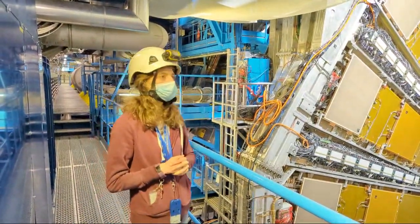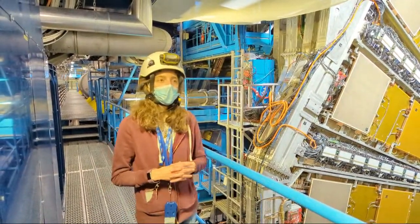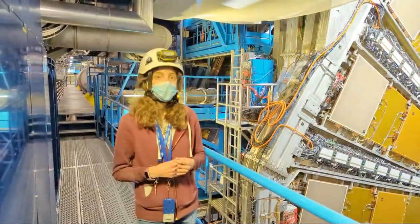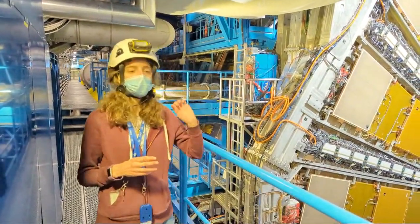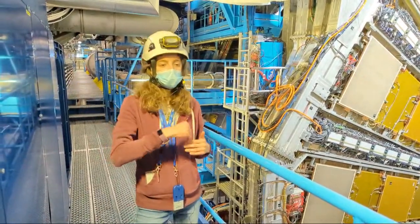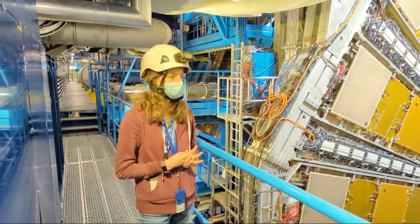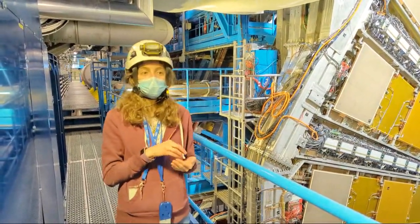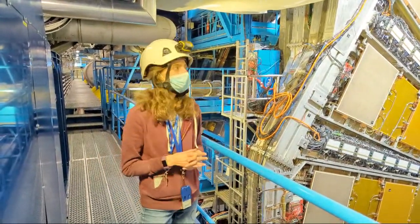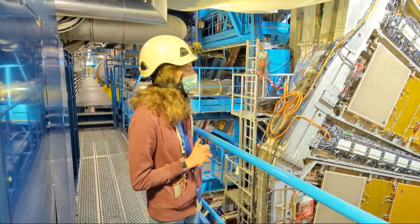And then if we combine the information from the different layers, we can reconstruct the whole path of a particle and also identify it. So for example, if we see something in the inner tracker and also in the muon system, then we can figure out what happened in the middle and say that that was a muon. But if we see something in the inner detector that did not make it to the muon spectrometer, then it wasn't a muon. So in that way, we can identify the different types of particles that we have.